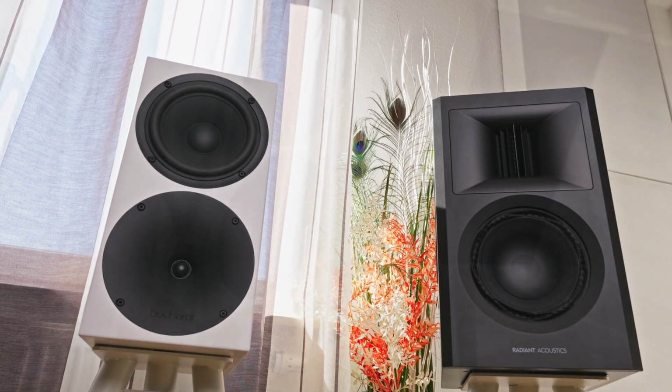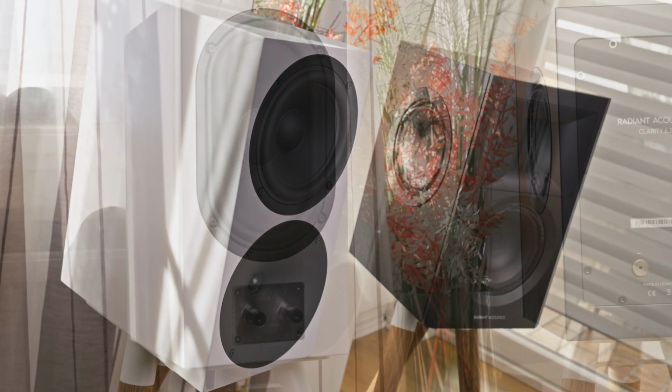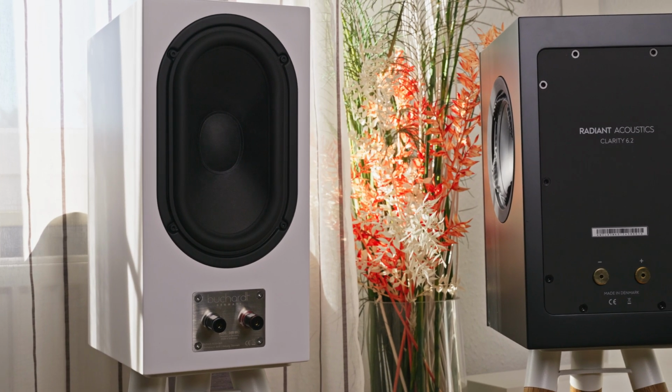Among all the amplifiers I have at home, it only truly shines with the Nait SuperNait 3, delivering an unforgettable listening experience. If you want to know more about the SuperNait, check out the review that we just released.